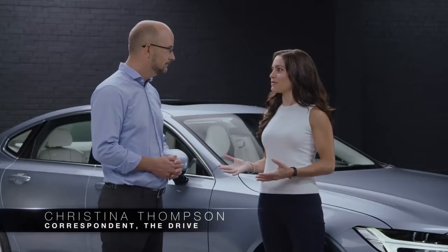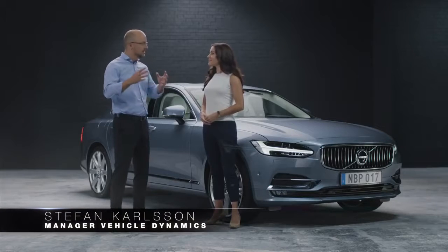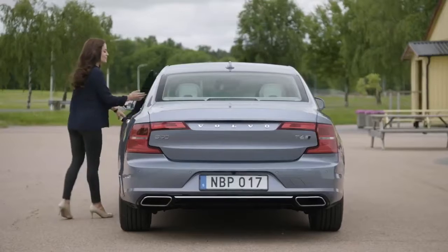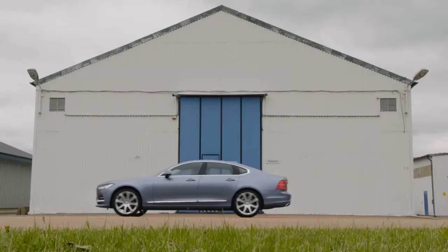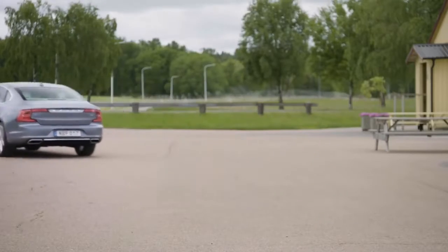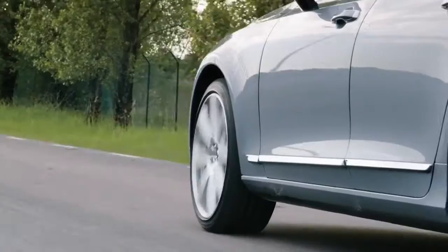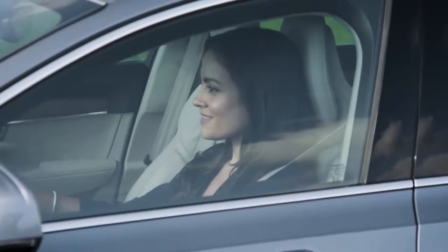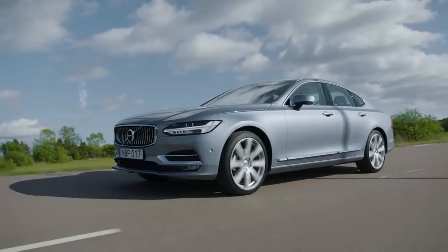So tell me more about driving dynamics here with the S90. Driving dynamics is really everything you experience when you drive the car. Volvo has always been known for safety, and now with this new S90, we have a lot of power and luxury in the vehicle as well. We have a 4-cylinder strategy in the car, and it's very powerful, but it's not only powerful, it's also very responsive. And the way we develop the power, we do it intelligently through controlling different superchargers and turbochargers. That way, we don't have to compromise on efficiencies.